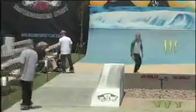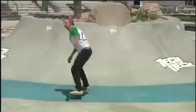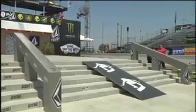Woo! Little bump to ledge, tasty, oh! Tasty item. Make it, hit. Some island action. Woo! All right, so this is Section 2.